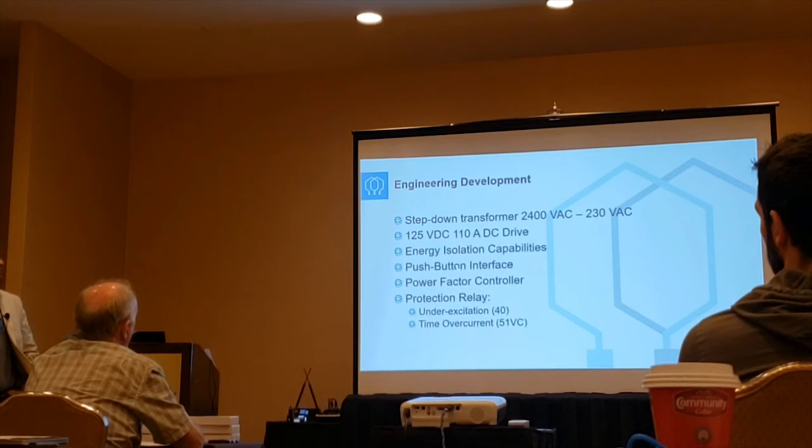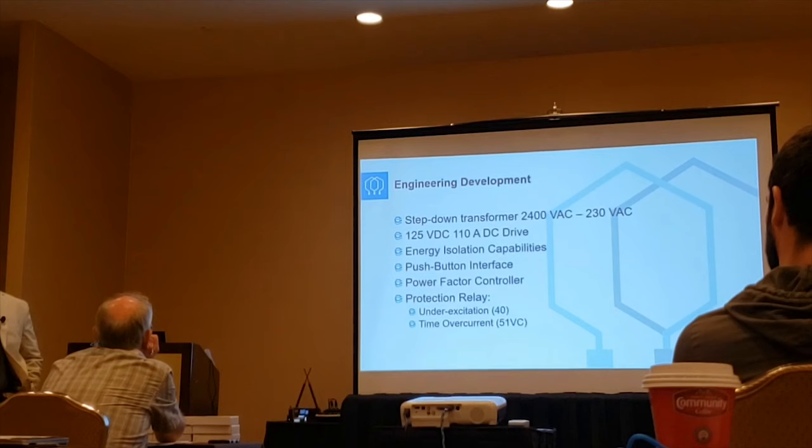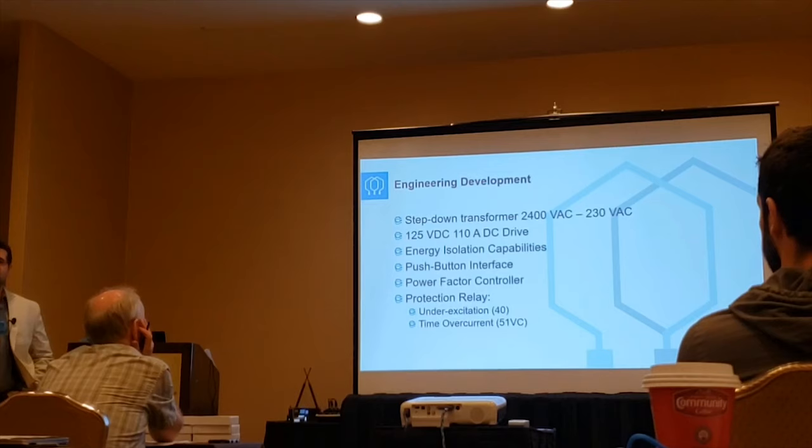And then here, the main concern of the customer was that the system needs to be as easy as possible. That's why we decided to go with a push button interface instead of something fancier. But of course, the power factor controller to control the drive directly, and our protection relays to cut off the drives.